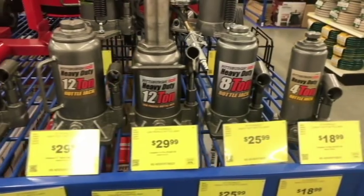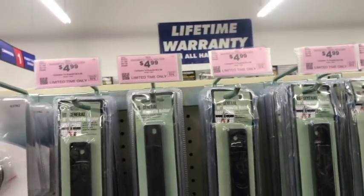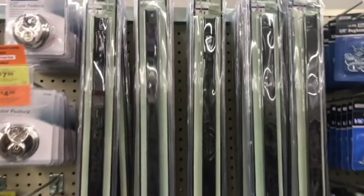Bottle jacks, their bottle jacks are great. I've got one of them. I think I've got the 8-ton. 26 bucks, dude.